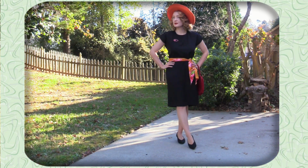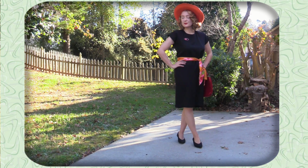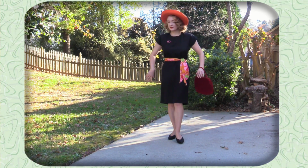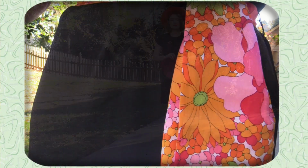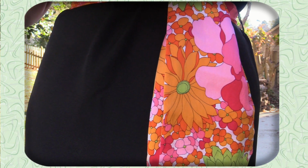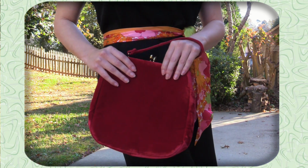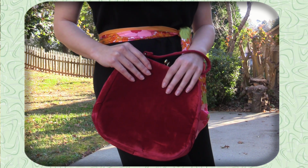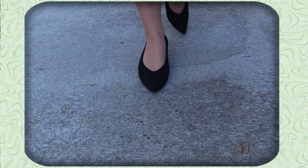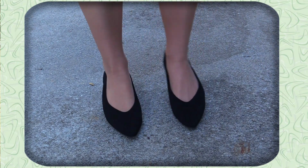Outfit number 2 features a brightly colored floral scarf as a belt, which adds a pop of color to the basic black dress. To emphasize the different colors in the scarf, I took cues from the scarf's color palette by wearing an orange sun hat, a pink floral brooch, and a cranberry velvet handbag. And again, I paired this outfit with my pumps from Soci.